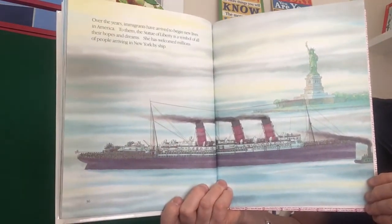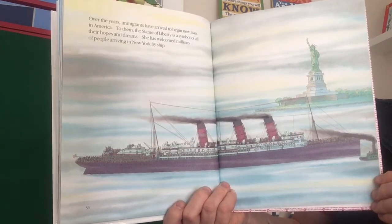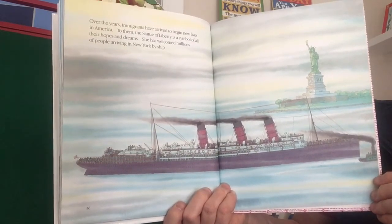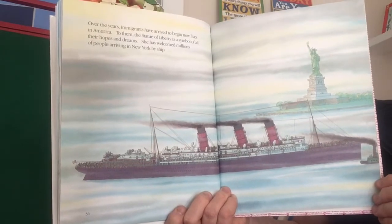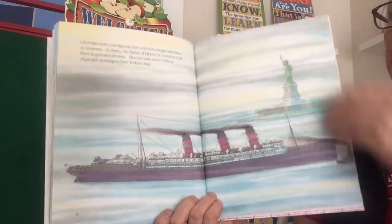Over the years, immigrants have arrived to begin new lives in America. To them, the Statue of Liberty is a symbol of all their hopes and dreams. She has welcomed millions of people arriving in New York by ship.